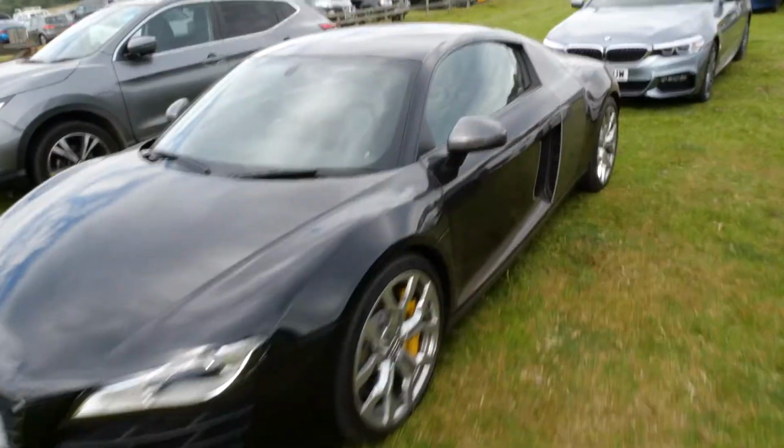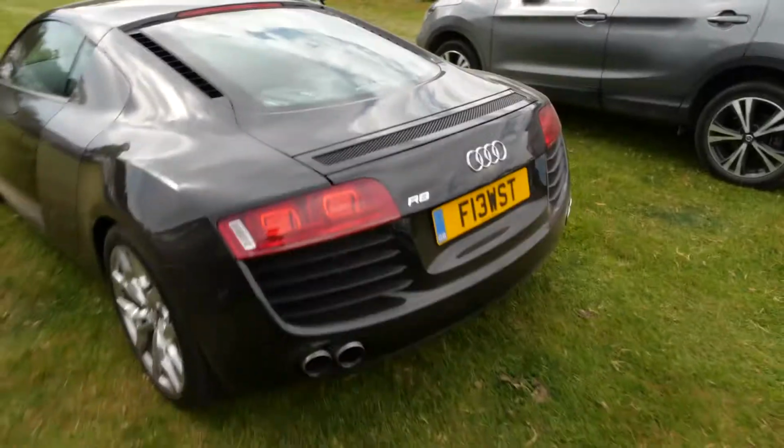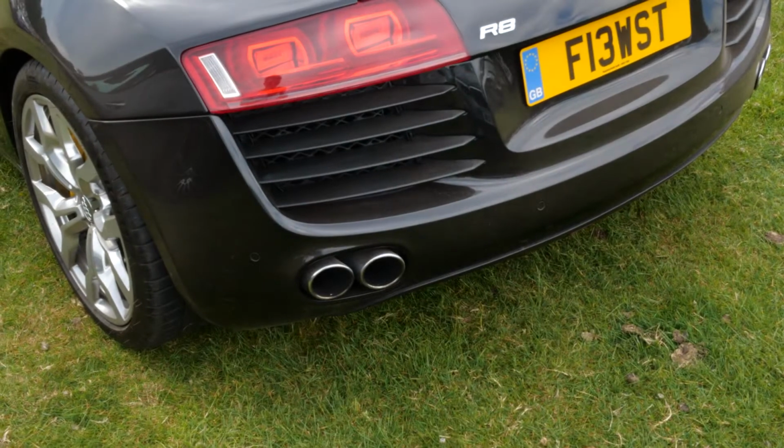Old school R8, I think this is the 4.2 V8 model. You can tell by the exhausts on these, the originals had quad exhausts.